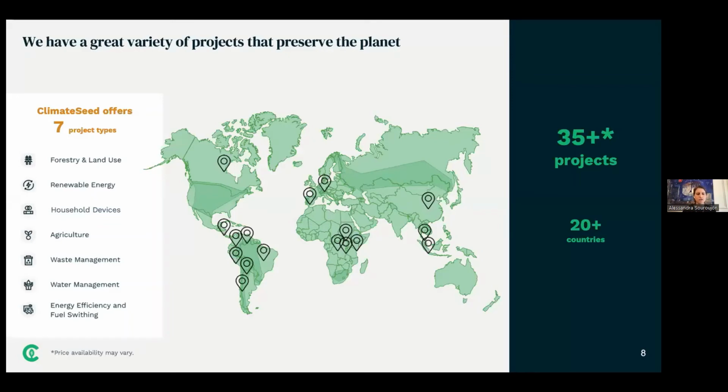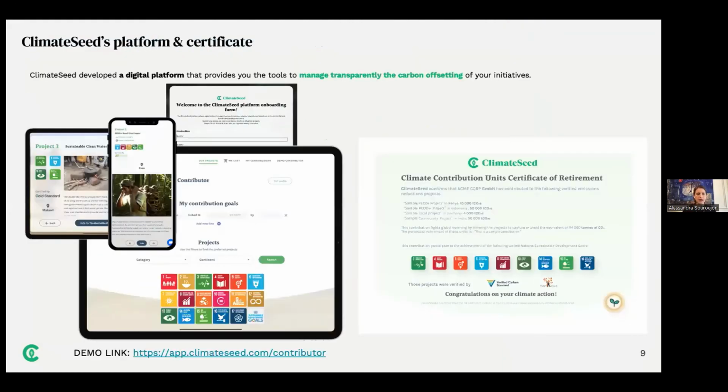These different project typologies that are issuing carbon credits. And so maybe just to show you quickly, and I'll actually share with you a bit of our platform. But the way it works is that first, to onboard our platform, to get access to our platform, we ask you to fill out a quick questionnaire and to sign our terms and conditions, and then you get access to our platform.